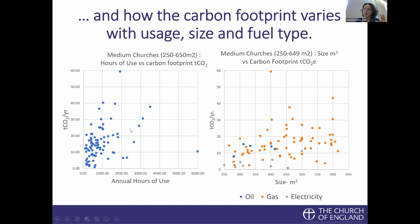You probably know from the energy footprint tool that we have two measures of energy efficiency in there. One is the carbon footprint per meter squared, and the other, really importantly, is the carbon footprint per hour of usage, because we know that some of our most successful churches who are doing activities all throughout the week will therefore have a higher carbon footprint. So it's really useful that the energy footprint tool lets them look at whether they're doing a really good job per hour of usage.